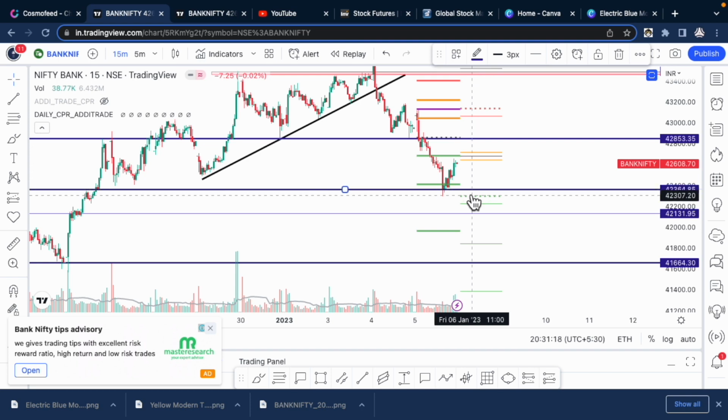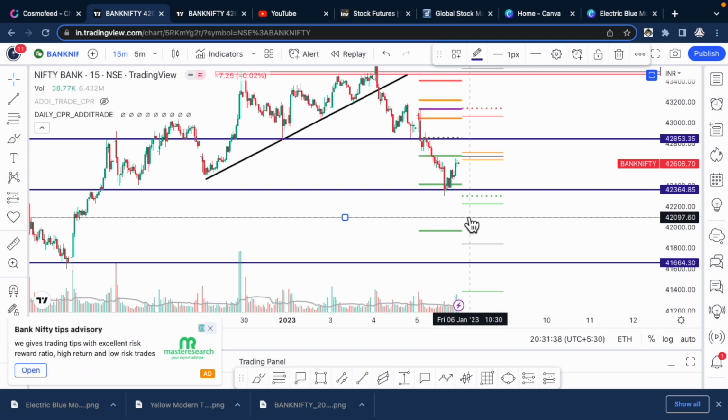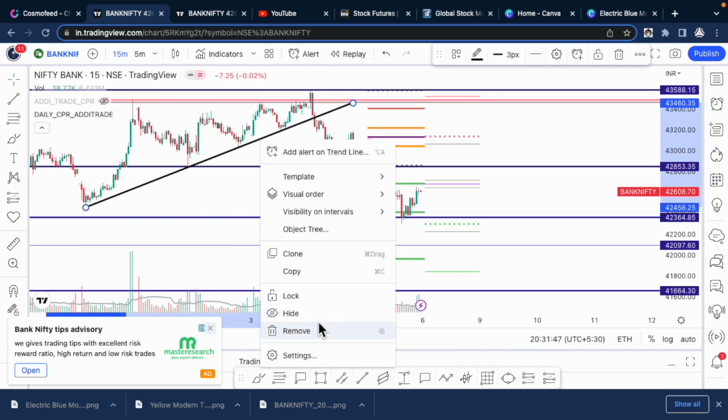the previous day low, that is 42,300. Then maybe we have a whole number of 42,000 as well, which is over here. So definitely we can get some more on the downside if we trade below this 42,360. The first targets are this 42,097, and we can make use of all the CPR targets as well. I'm going to get rid of this black line as well.